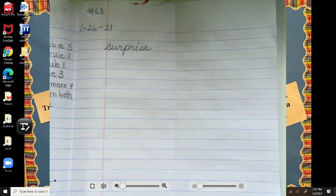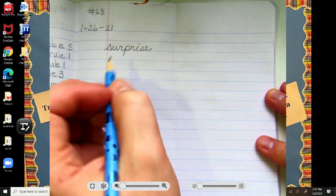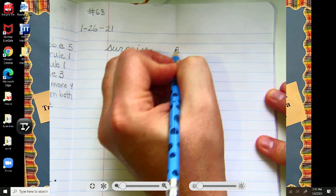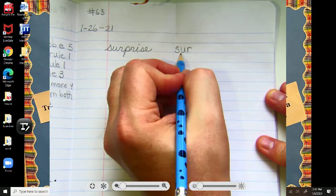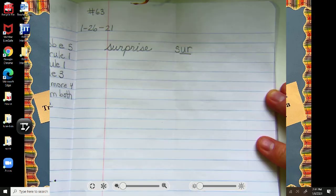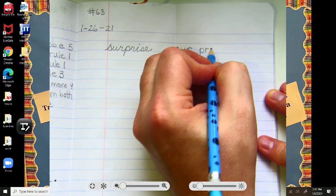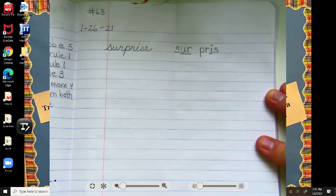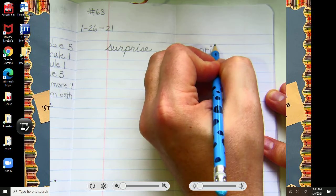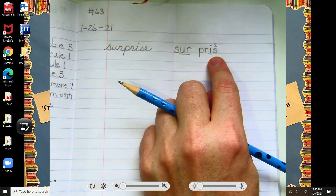All right, let's check your analysis. Surprise has two syllables. Our first syllable is s, the first sound of s, and the er of nurse. Finger space. Our second syllable is p, r, i, z. The name sound of the i, and the second sound of the s. I hope it doesn't surprise you that it's a 2 above that s.